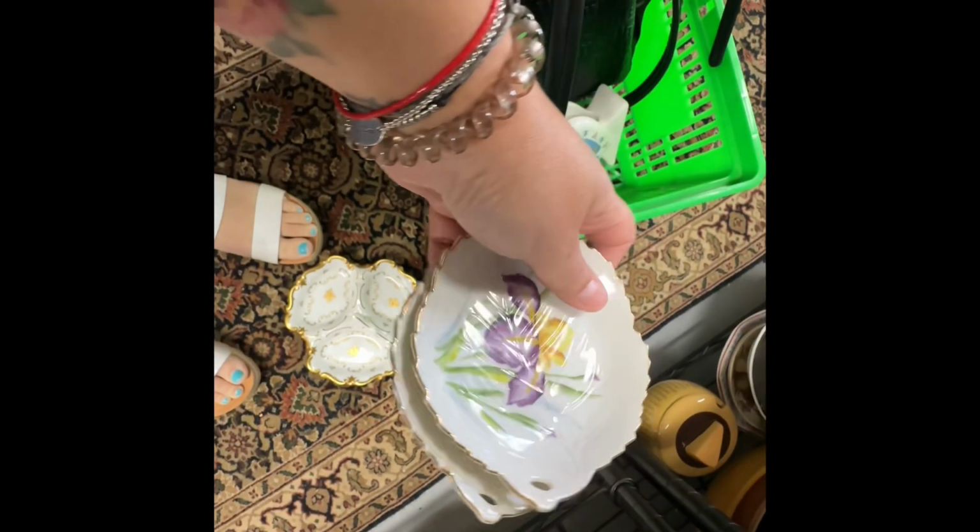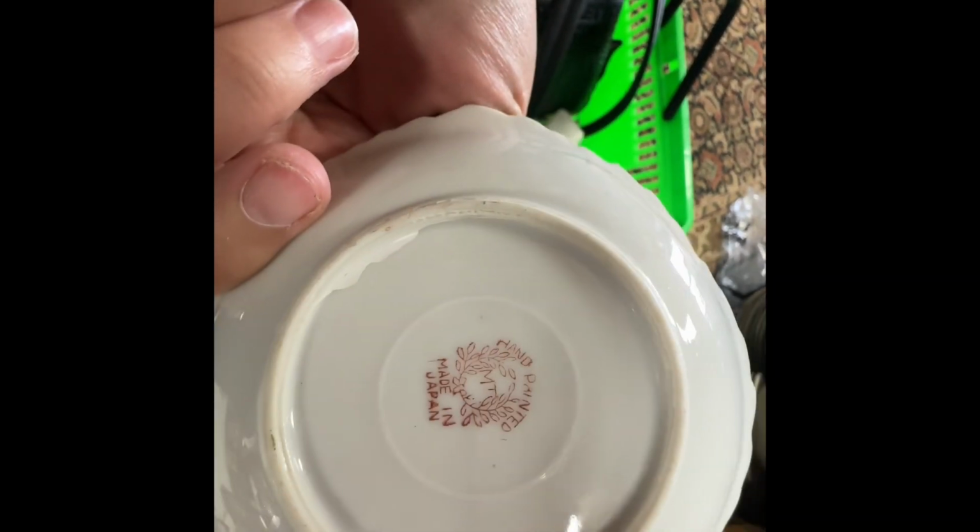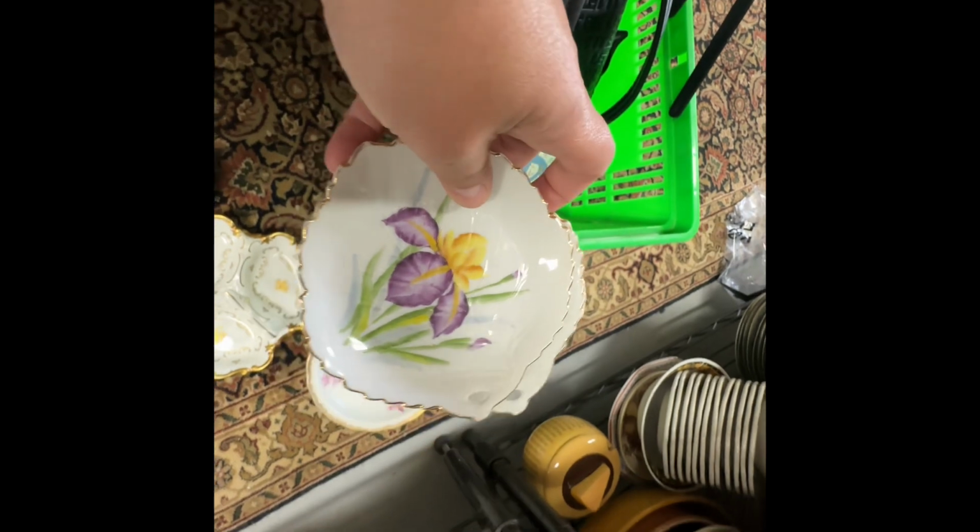And I ended up getting these little guys. I just thought they were so sweet. And the colors were so beautiful. That blue, purple and yellow, hand painted, made in Japan. Went right in my basket.